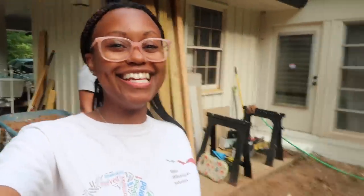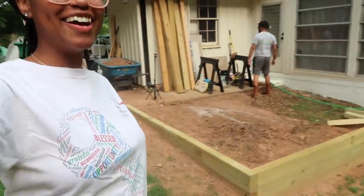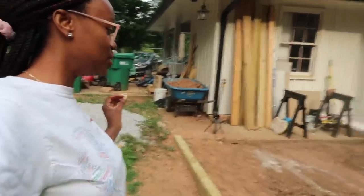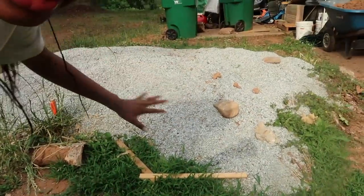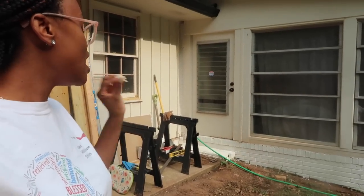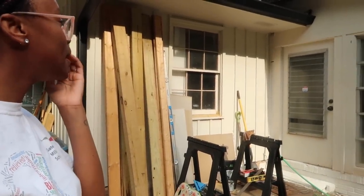All right, y'all, so as y'all can see, the patio, let me back up a little bit. The patio is like all put together right here. So we are now about to fill this baby in and up. We have all this gravel right here that we are going to be using. So we are going to plop all of that into here. You guys saw Marcus lime wash this side of the house over here. And we're probably going to have to move all this wood and stuff. And once we get the gravel in here, I will share with you guys my plans for this area.